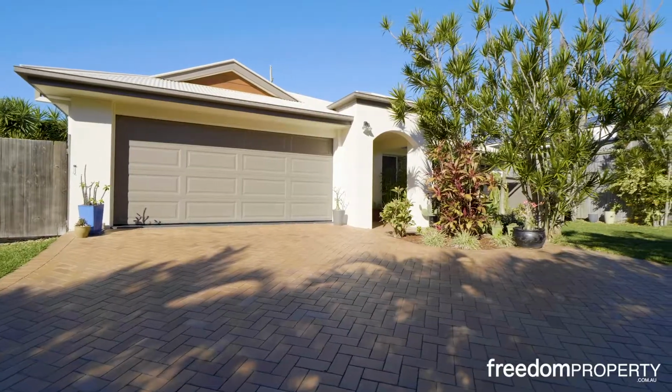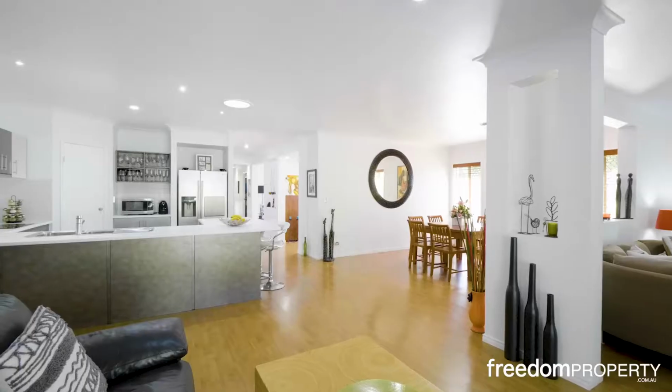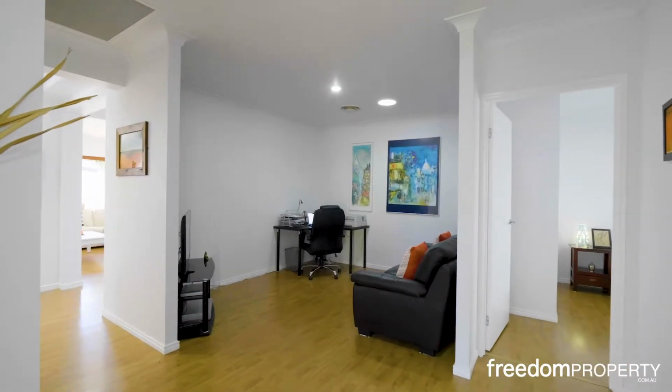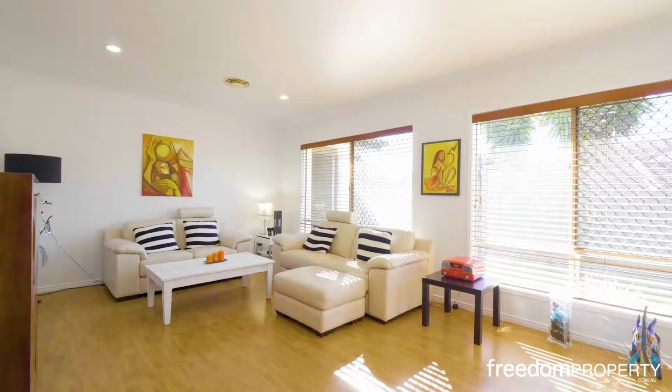This quality built family home features high ceilings and ducted air conditioning throughout, with multiple spacious living zones and good separation, perfect for the large or growing family.